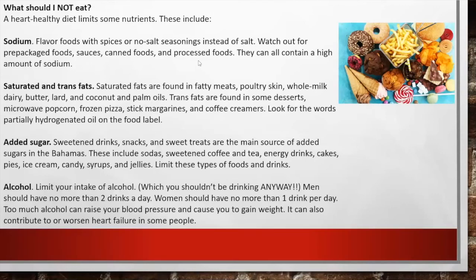Watch out for prepackaged foods like sausage, canned foods, and processed foods, because remember, those foods have a lot of chemicals and sodium. Fats, which would be fatty meats, whole milk, butter, lard, coconut and palm oil, microwave popcorn, frozen pizza, margarine, all of those are bad for us. Added sugar.